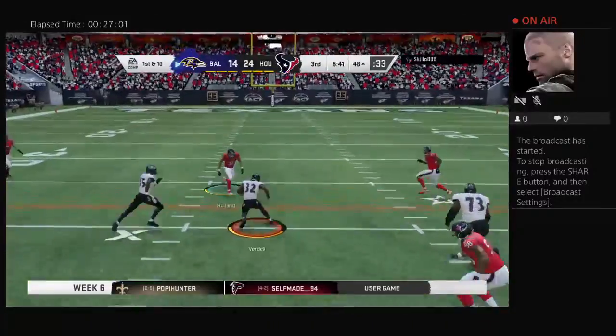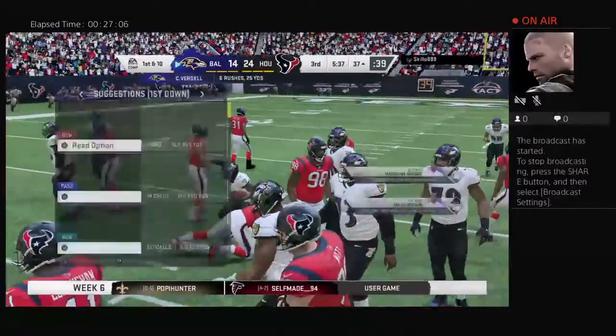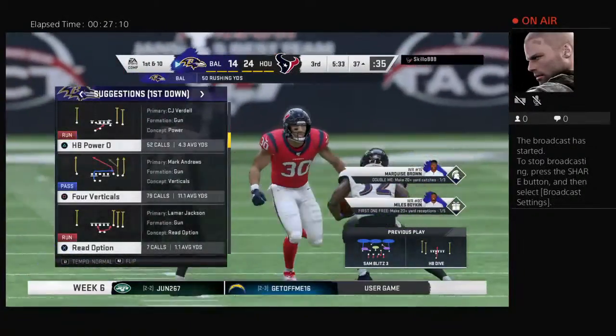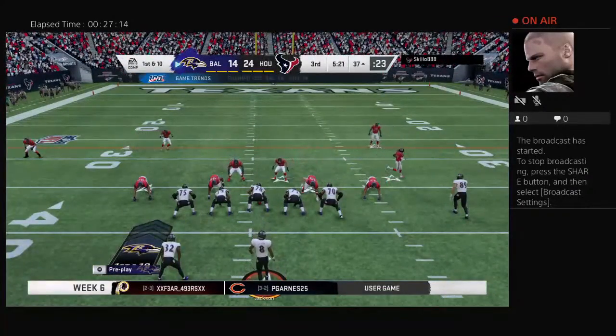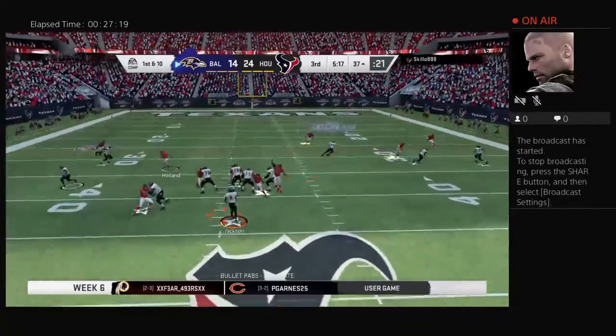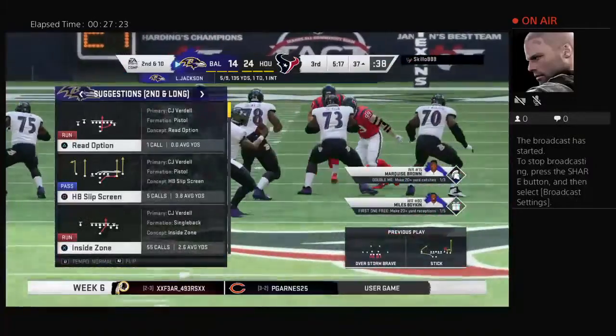Now a handoff here to his running back. And he is tackled inside the 40, not quite to the 35. It's a pickup of 11 and a Baltimore 1st down. Line of scrimmage, the 37 on 1st and 10. From the gun, Jackson. And the tip there altered the ball flight, and it falls incomplete.